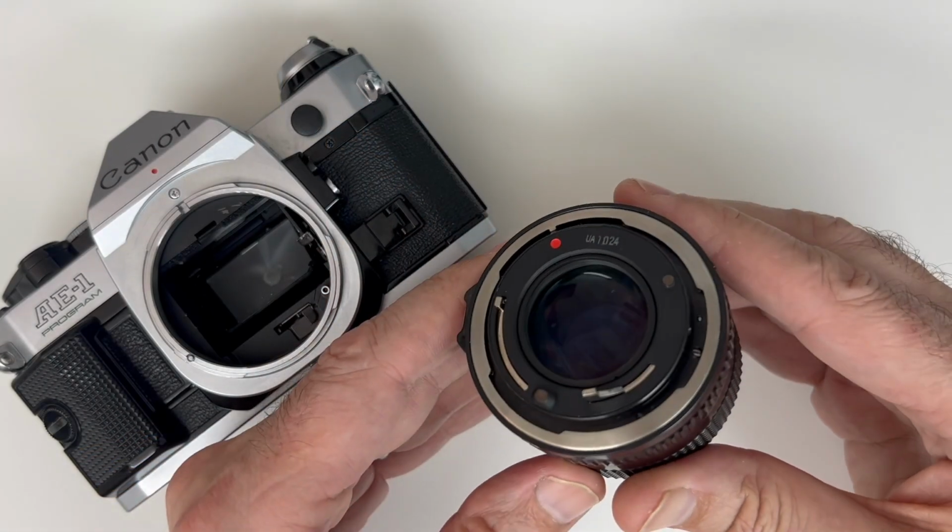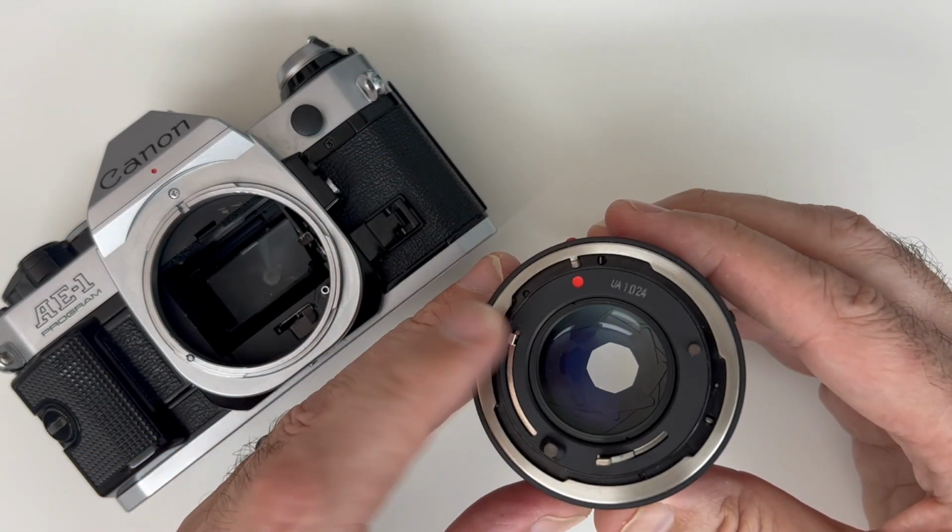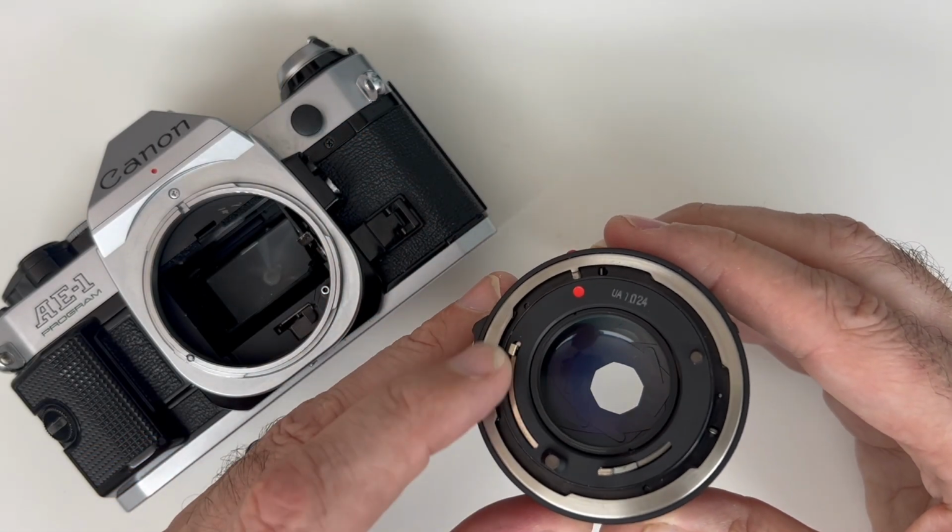Let me talk to you about these lenses. So on the back of an FD lens, you'll see this little lever right here. This thing I'm pointing at.